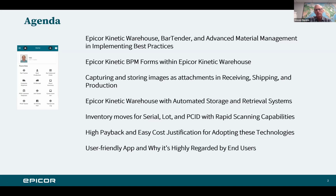And then we have some new exciting features with serial and lot numbers. So I'll show you some of the new data entry or transaction screens to do faster serial and lot entry and movement. This gives an opportunity to those of you who may be concerned about how many transactions you have when you turn on lot or serial numbers or PCIDs in Epicor. Now that you have a better way to process those, you may take advantage of them. And I always like to at least talk a little bit about cost justification for our solutions and the kind of payback you can expect to achieve.